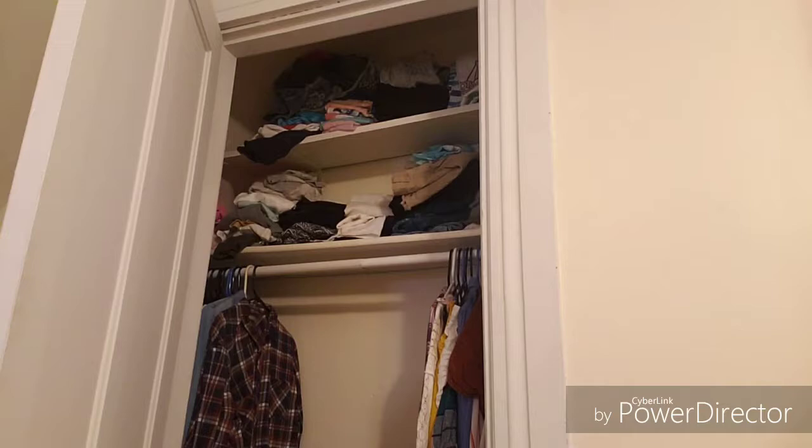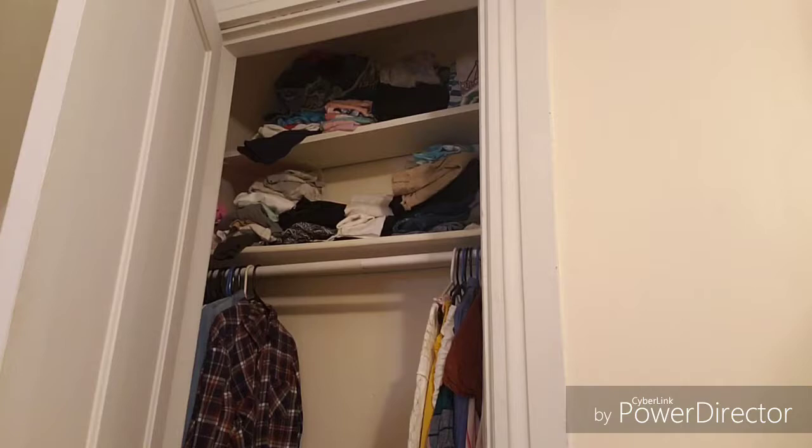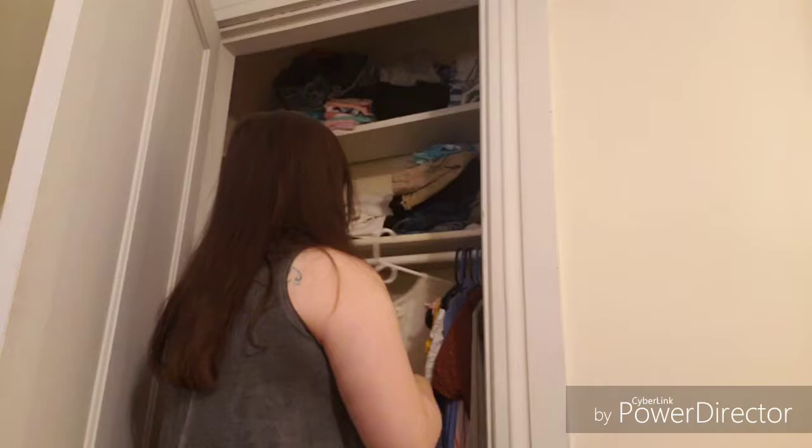This is another one in the size large, the same one as the flannel I showed you a couple flannels ago. So I am going to throw that in the tote as well. And then this is another maternity top. It's super cute. So I am going to keep this, but I am going to throw it in the tote.